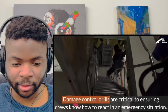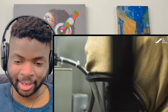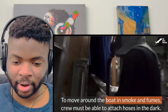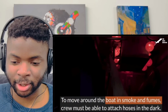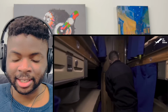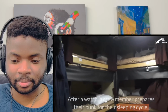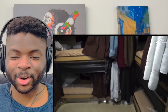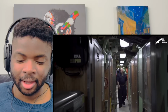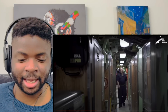Damage control drills are critical to ensuring crews know how to react in an emergency. Yep. Gotta be prepared for everything. There are no injured personnel. The fire is out. There are no hot spots. To move around the boat in smoke and fumes, crew must be able to attach hoses in the dark. They must do these drills either daily or at least, I would imagine, twice a week. God, look how cramped the sleeping situation is. Wow. I'm guessing the higher up you go in rank, the larger your sleeping quarters. Is that true? I would imagine that to be the case.